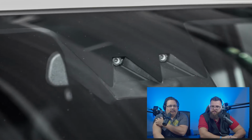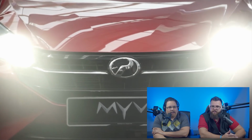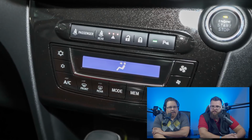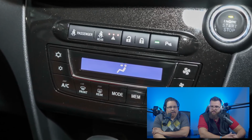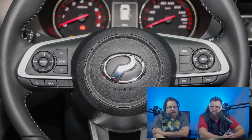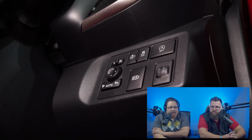The cameras can detect cars at night too this time. Pedestrians. Also new to the Myvi is Auto High Beam, standard on all variants, bar the base variant. There are also seatbelt reminders for all seats now, including the rear passengers. Yep. Airbag count is the same as before, 4 for lower variants and 6 for the rest. Electronic stability control is standard across the board.